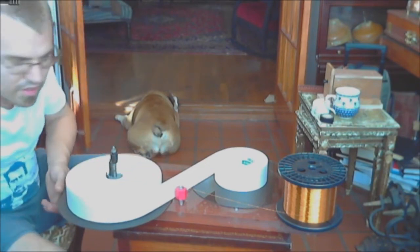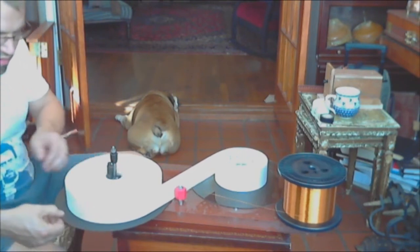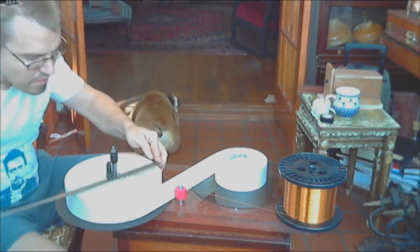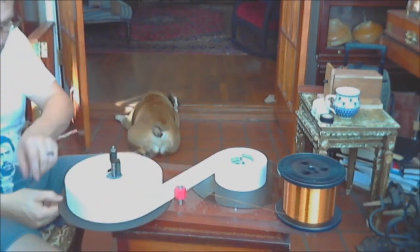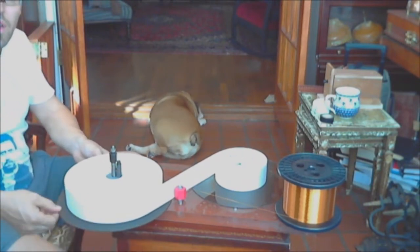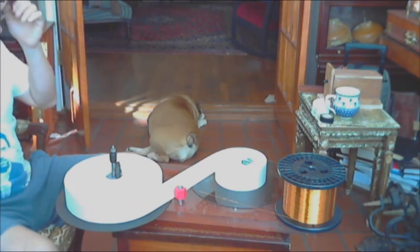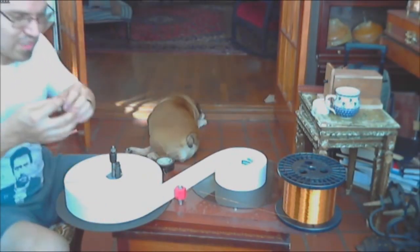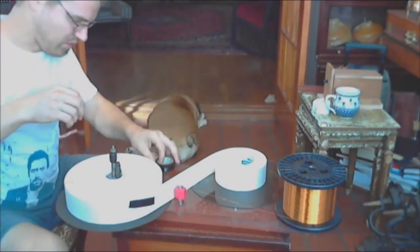Roughly 8 and 7/8 inches. That's good. Now we're at 9 inches. So, got some electrical tape. Let's try and secure things a little bit so they don't all unravel.